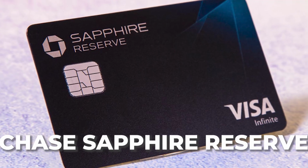The Chase Freedom Flex is a great card to get into the Chase family so you can later move up to cards like the Chase Sapphire Reserve. That card has an annual fee but a ton of benefits. As far as the Chase Freedom Flex goes, you get 5% on travel through Chase Ultimate Rewards, 3% on dining, 3% on drugstore purchases, and 1% on everything else.